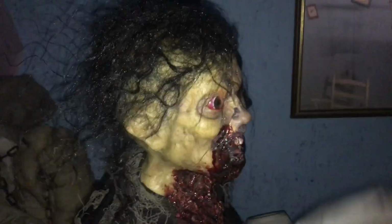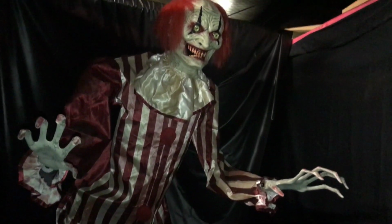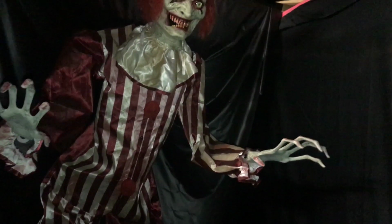And our baby room. And this little lady right here jumps up and starts screaming. Why? Mom's sitting in the chair. Why'd you wake my baby up? This guy I actually got from Spirit Halloween. He's infrared sensor, so you walk past him and he moves and talks.